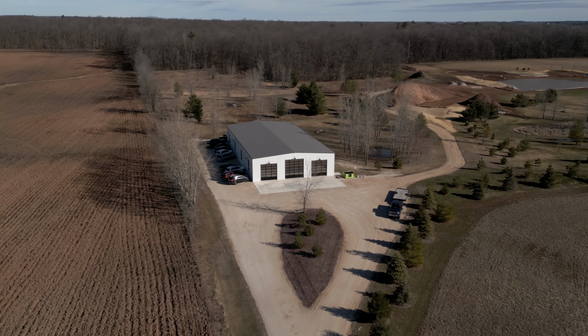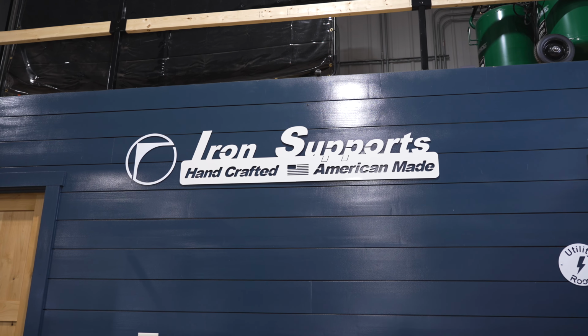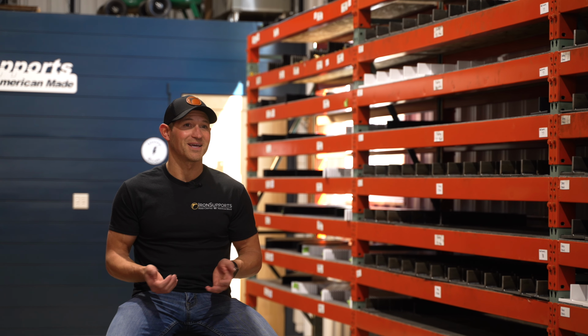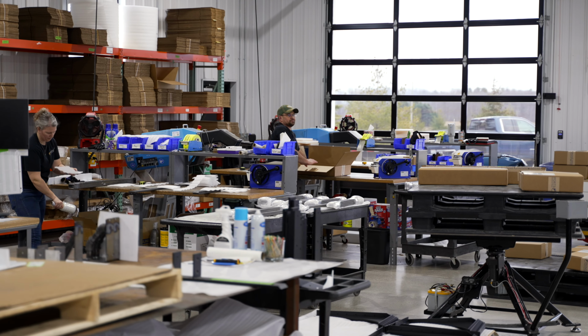Iron Supports is a bracket manufacturing company. We serve the commercial side and the consumer side. We support everything from countertops to large shelving units in commercial spaces. We grew out of a small garage. It was just a one-man shop with my wife and customer service. And today, now we have 18 employees.